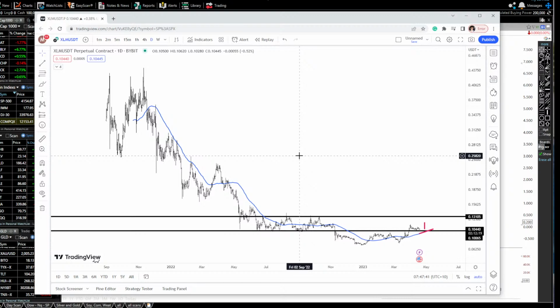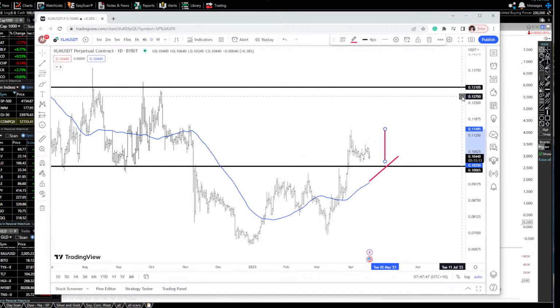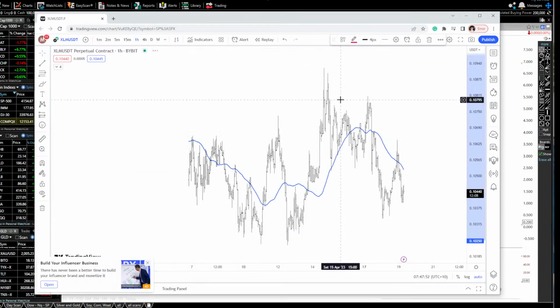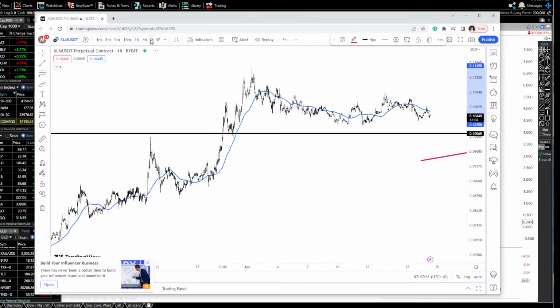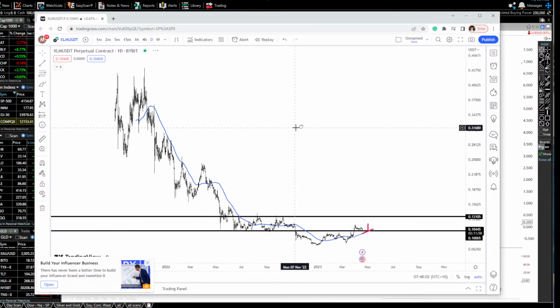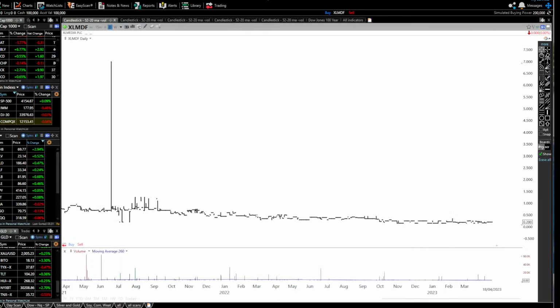So anyway, look at this one here from a trading purpose. We get a bit more sideways movement, a bit of a strong up bar. There's actually a good possibility this thing's going to run up to around that 13 cent level. Around that 13 cent level there, I would say. So that's what I'm seeing from that level there.